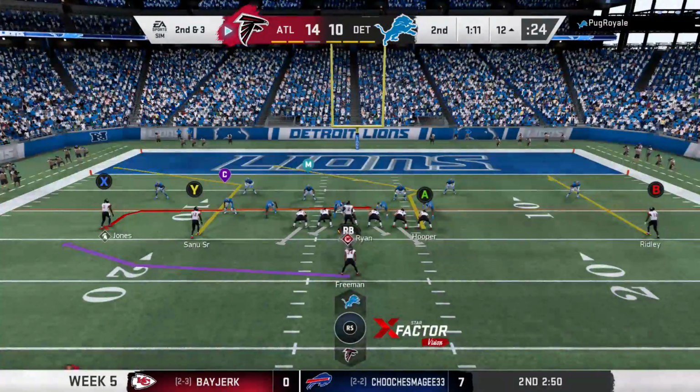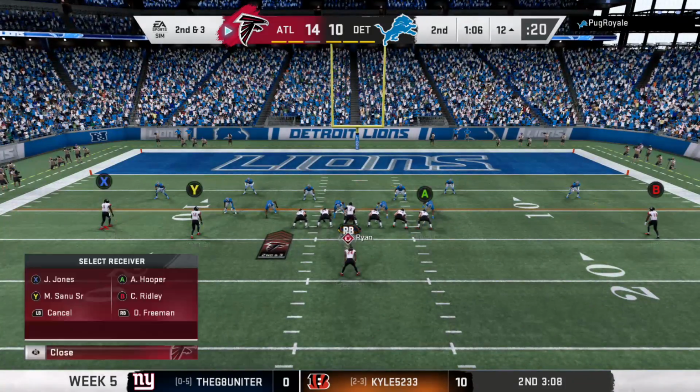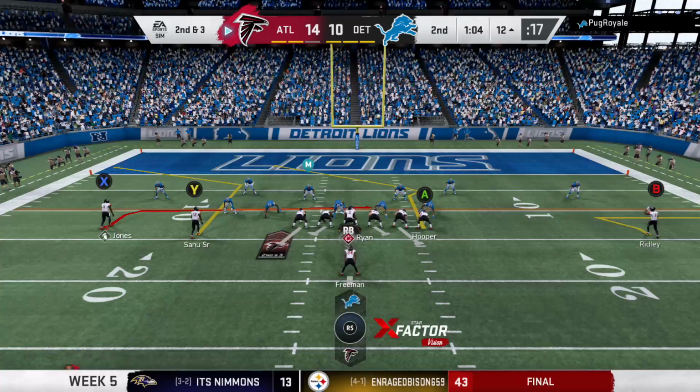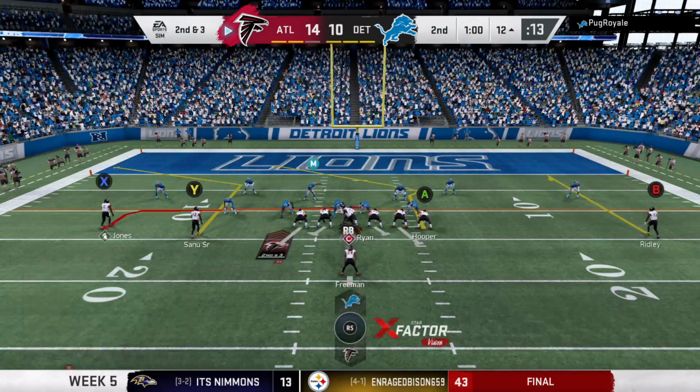So they'll come up after the gain of 7 on a 2nd and 3. Single, slop. Hey, you're on an island over there. Check. Check down. And what? Check. Switch it. Come on, switch it.